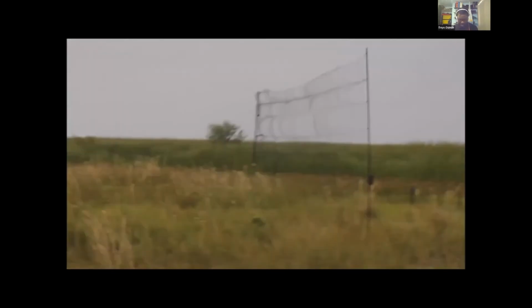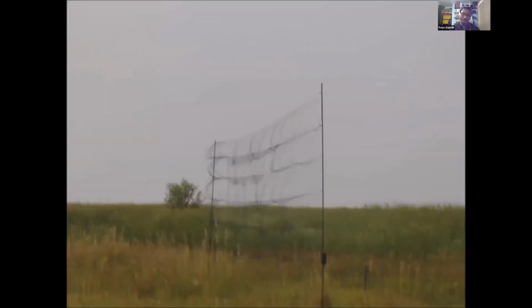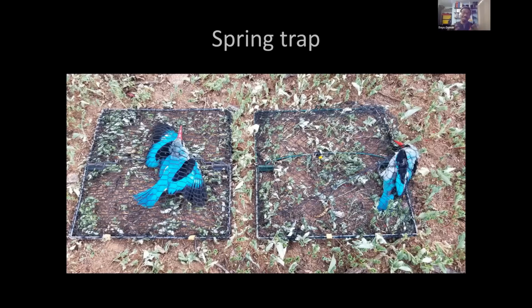That's it. There's a lot of excitement when we get the birds in the net, just because many of them just overfly the net or go around it. So focal trapping can be quite interesting. We expanded our methods, and we also started using spring traps as well.